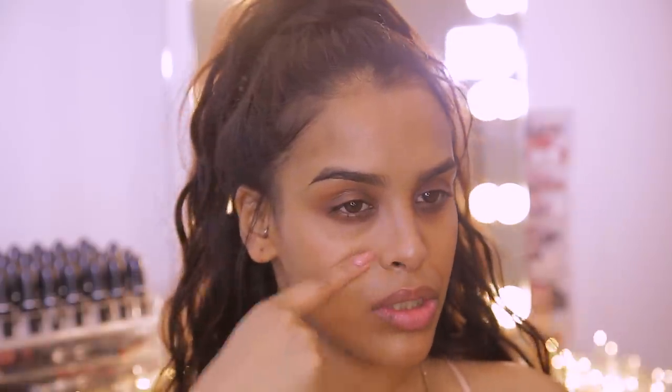Now we're going to move on to foundation. Now looking at my skin, I like to match a lighter foundation to the lighter area of my skin and then a darker foundation to the darker areas of my skin, which are usually just the outskirts. What I actually like to do is I like to go with lightweight foundations, nothing too heavy or full coverage, because it's easier to blend that out.